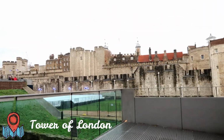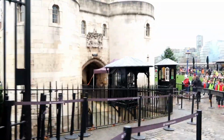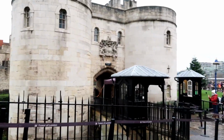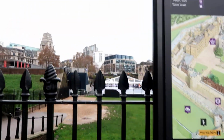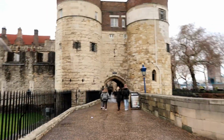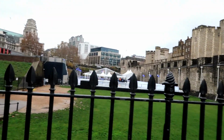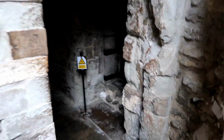After Tower Bridge, we went to the Tower of London. And there is a skating rink, which we did not get to go on. We just walked inside the towers and looked at exhibits. Most of them consisted of very narrow and steep stairs for some reason.